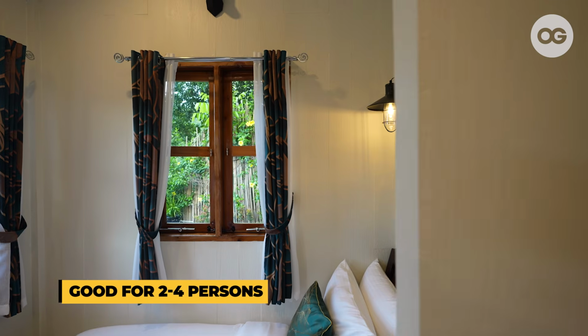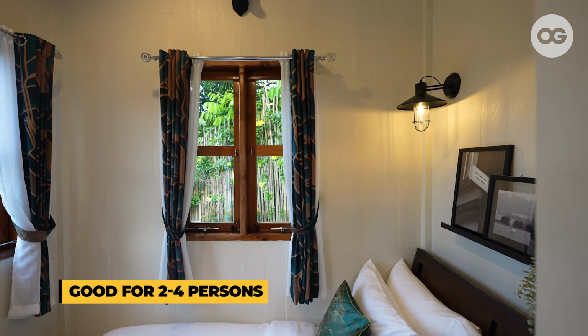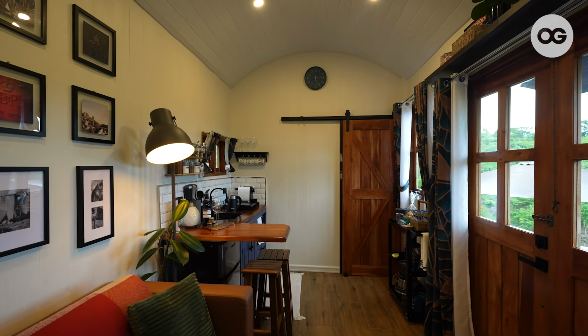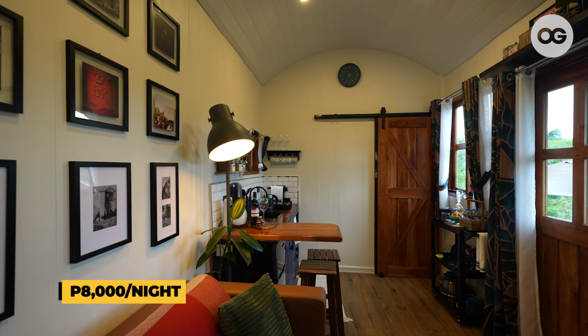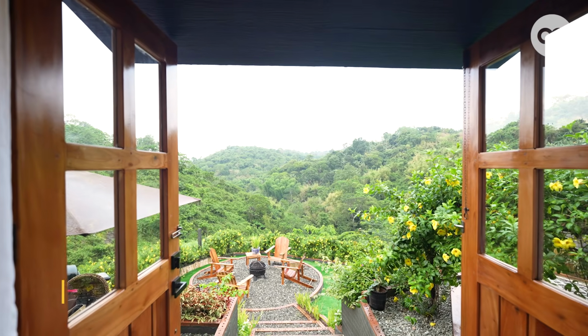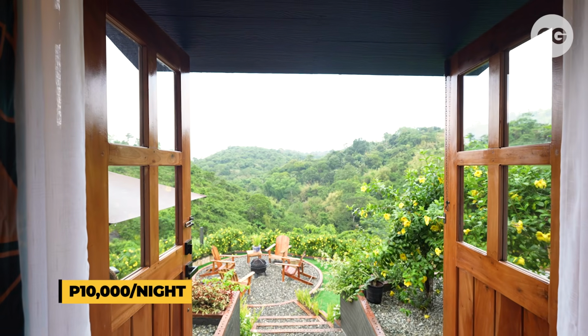The hut itself can accommodate 2 to 4 persons. Our rate for a weekday, Monday to Thursday, is 8,000 pesos. Weekend rate, Friday to Sunday, is 10,000 pesos per night.